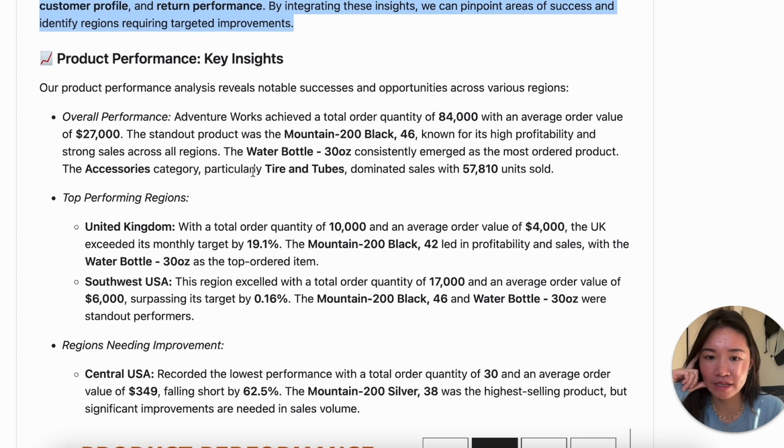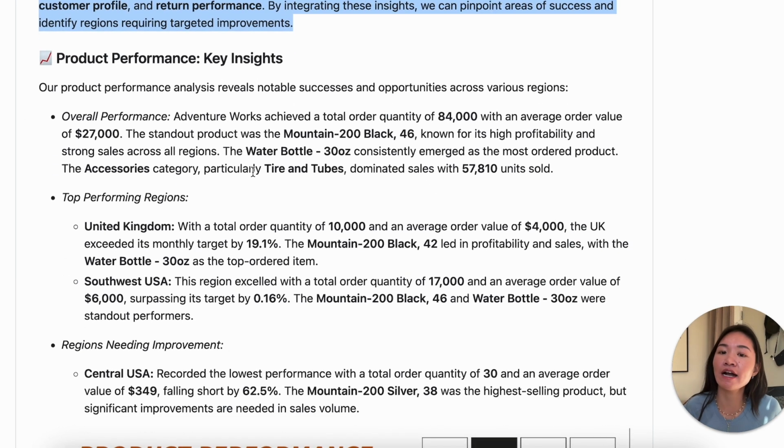Product performance key insights. So already I can tell that these insights are much more detailed than the last project, which is great. This is more of the level of detail that we're looking for. So for example, overall performance. AdventureWorks achieved a total order quantity of 84,000, with an average order value of 27K.